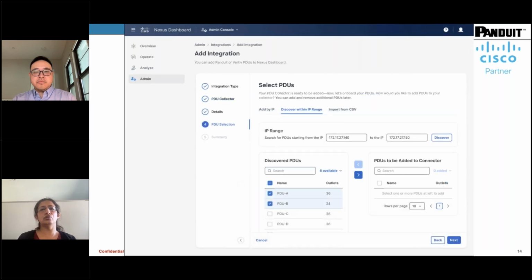And once you onboard the PDU collector, you can discover the PDUs that are associated with that collector. You can either add a single PDU by its IP address, or you can give a range of IP addresses for Nexus Dashboard to discover the PDUs. And the third option is that you can import from a CSV file in order to quickly onboard even a large set of PDUs. And once you discover them, you can choose to add specific PDUs into Nexus Dashboard, and then you're all set. Your PDUs will be monitored on Nexus Dashboard.